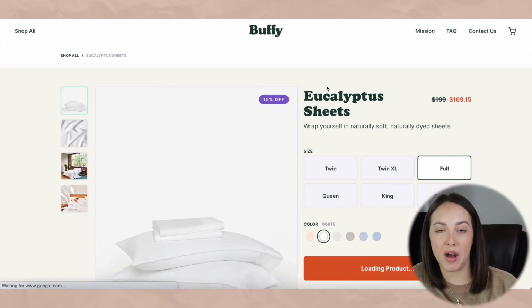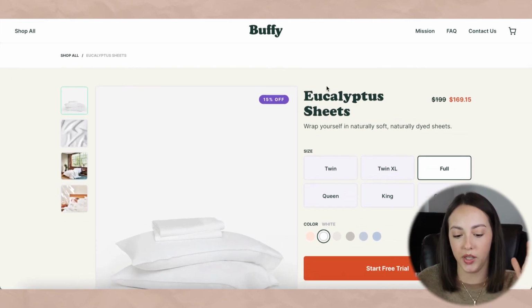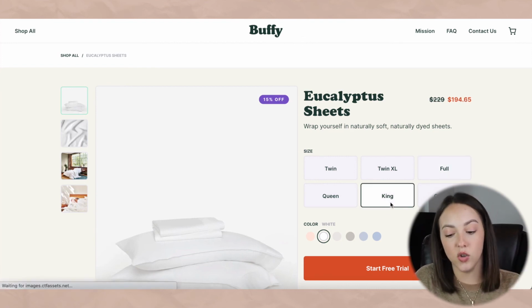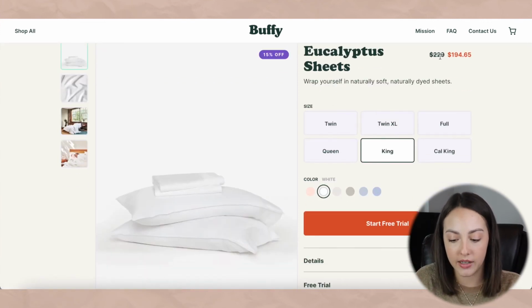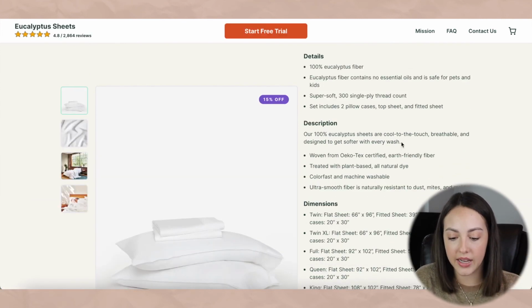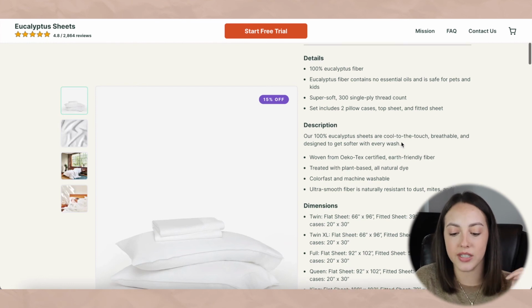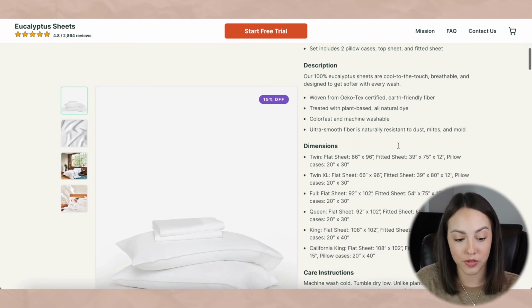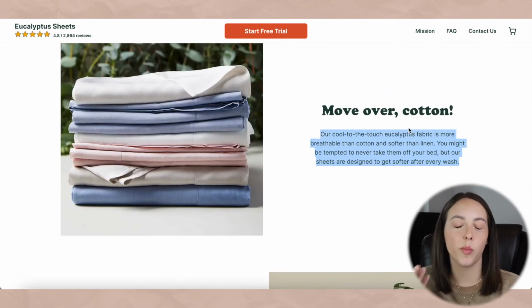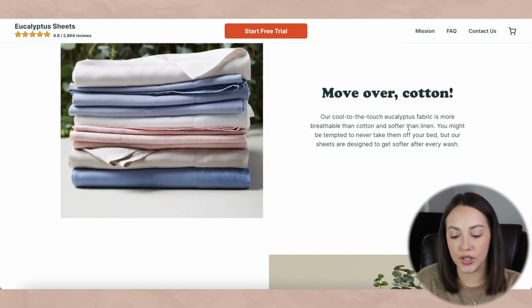And then finally, I wanna look at Buffy because they have these eucalyptus sheets that are really popular right now, I feel like. So a king set of eucalyptus sheets is normally $229 on their website. And these are 100% eucalyptus, 300 thread count. And like it says, they are cool to the touch, breathable, and they're designed to get softer with every wash. So eucalyptus isn't gonna be as durable as cotton, but they're more breathable than cotton, and like it says, softer than linen. So it could be a good option if you actually want something more breathable than cotton, you don't love the look of linen, and you wanna try something else. Maybe try out some eucalyptus sheets.